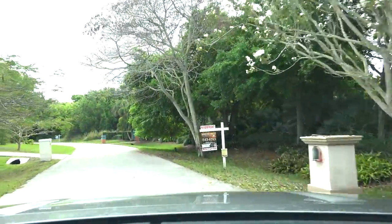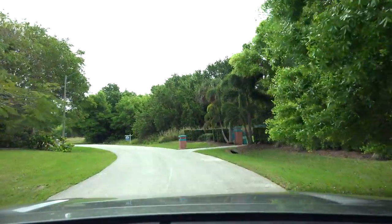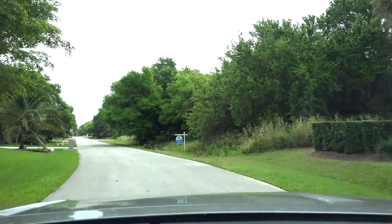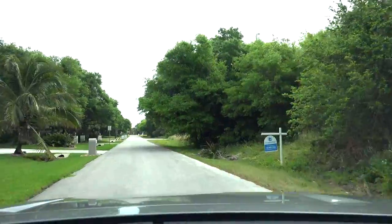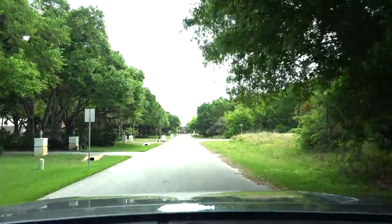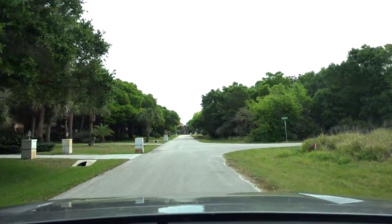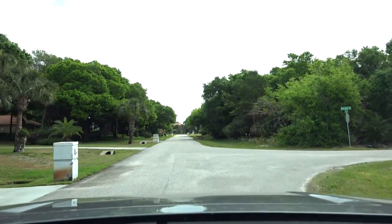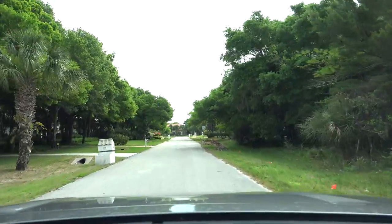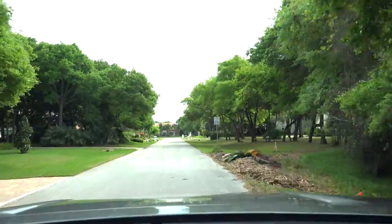The house for sale has a mother-in-law suite with it, if you want your mother-in-law living with you. I see this property on the right about to be cleared for construction of a new house.